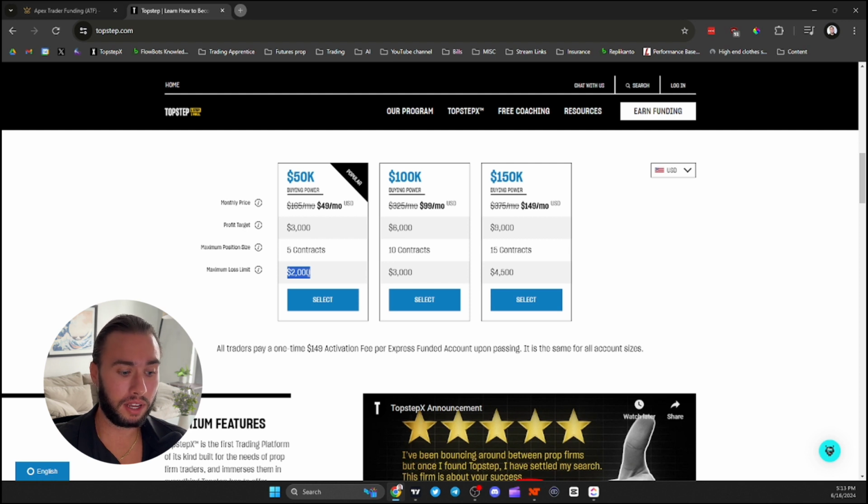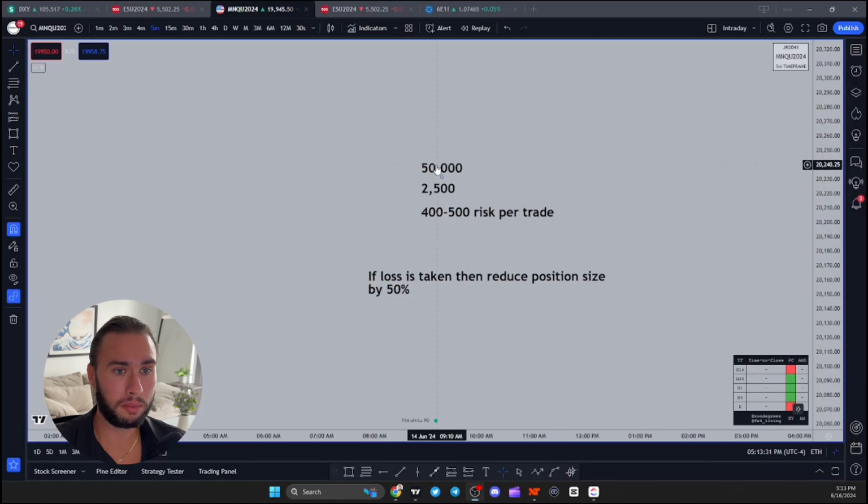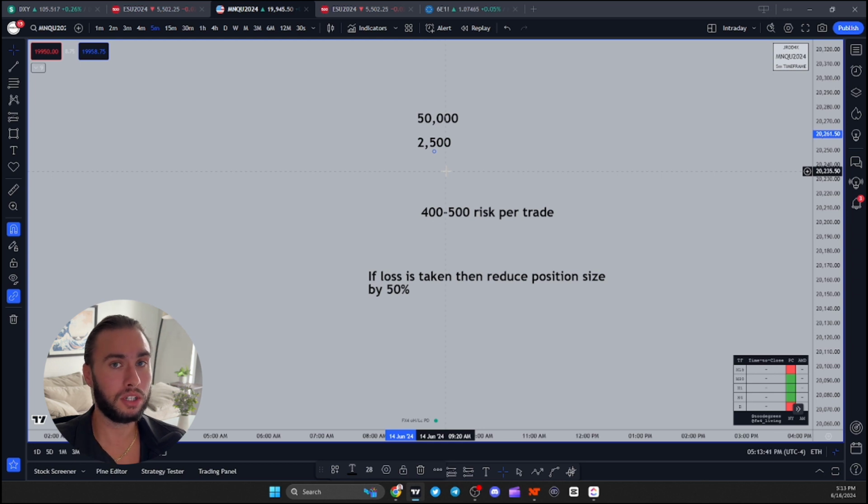But if and when the inevitable losing streak comes, you have to be very disciplined in the sense of cutting your risk in half every time that you take a loss. And if we just dive into some quick math, you can take a look here. If we have a $50,000 account, and let's say we're using Apex as an example, we have $2,500 worth of trailing drawdown, right? Which means if we're in an open position and we go up $500 and that trade comes back to break even, that is deducting $500 from your drawdown with Apex.